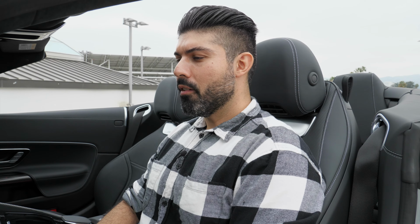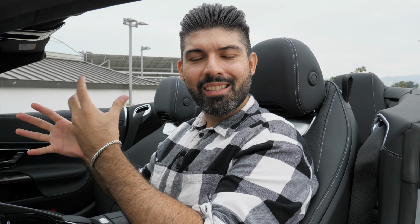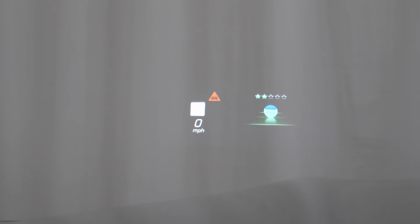All right, so now the differences on the interior of the SL63. So starting off with Mercedes-Benz augmented video navigation. With the SL55, you do get Mercedes-Benz navigation as standard, but in the 63, you get this augmented video aspect of it. Basically, while you're using the navigation system guiding yourself somewhere, it'll turn on the video and put on some overlays and some icons to help you navigate to where you're going. It's actually very, very cool and works in conjunction with another standard feature, the heads-up display. So it'll display these augmented video icons in the heads-up display, helping guide you to where you're going. So that's the second item, that heads-up display, in addition to the augmented video navigation system.